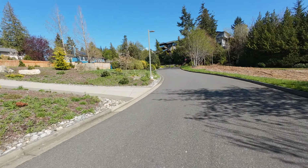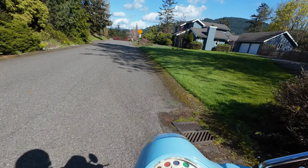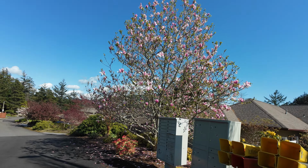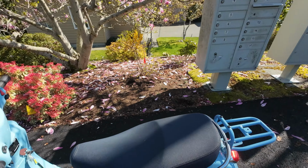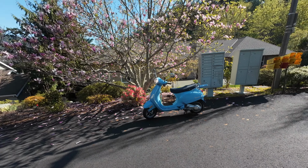We're just gonna go see my favorite tree in the whole neighborhood. It's this gorgeous rose bush. There we go. We're gonna stick to the left so we don't run into anyone. Just gonna cruise in. Look at these beautiful trees. Look at this. This is a magnolia tree. Look at that. I'm just going to pull over and get a quick picture. That is awesome. Look at that.